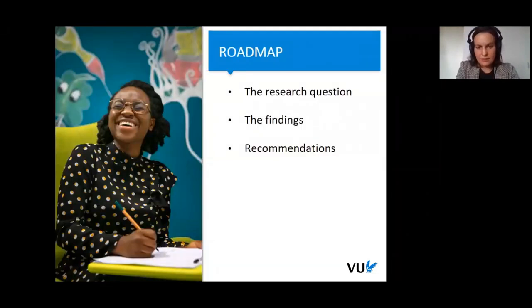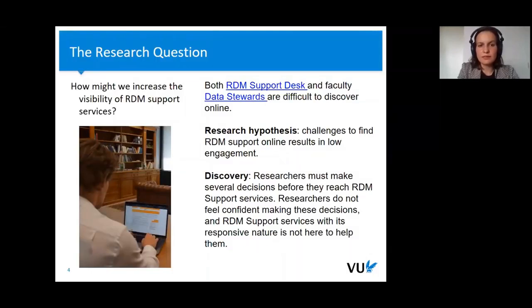What I'm going to tell is the research question we asked from the user experience researcher, the main findings, and then the recommendations she gave us. So the question we actually asked her was, how can we increase the visibility of research data management support services? So at the university, we have a research data management support desk at the library, and every faculty has an appointed data steward who is there to be the contact person for researchers for any question related to data management. But both these services are struggling with visibility, and our initial hypothesis was that our internet presence is not so good, so this results in poor engagement.